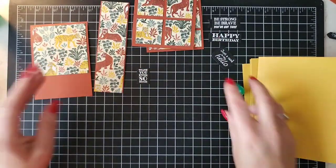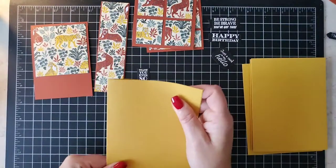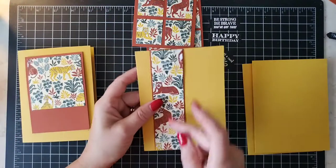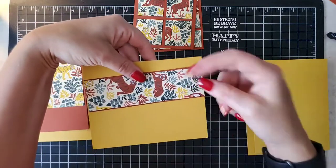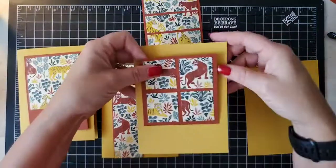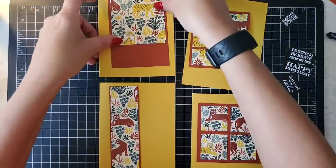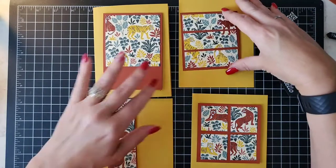Okay, so there's our pieces. Now we're ready to put our cards together. Okay, so keep in mind, you can do these any direction you want, but I'm going to show you kind of how. Sometimes it depends on the Designer Series paper. So for this instance, we can't go that direction unless we flip the paper over and that image let us do that. But then this goes on that one, and then this goes on this one. Okay, and then I just have to figure out.